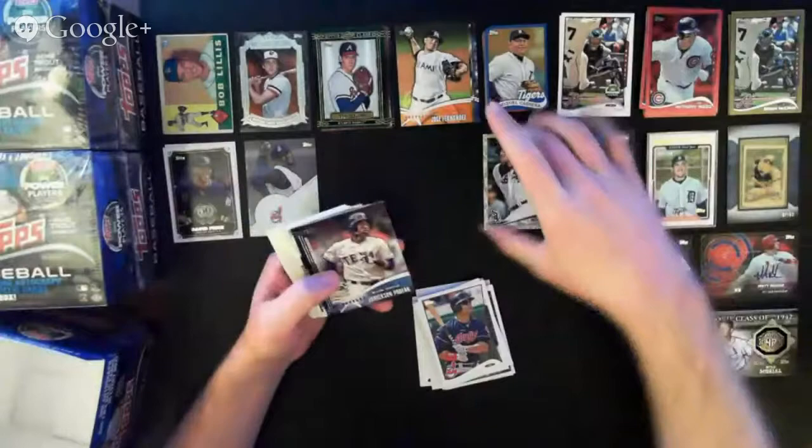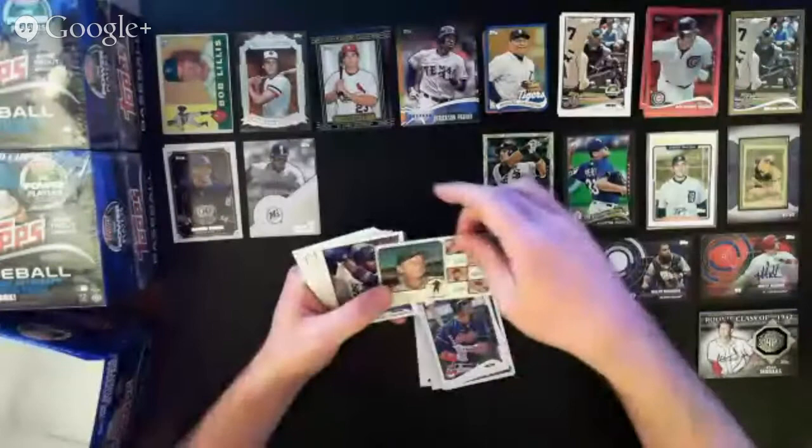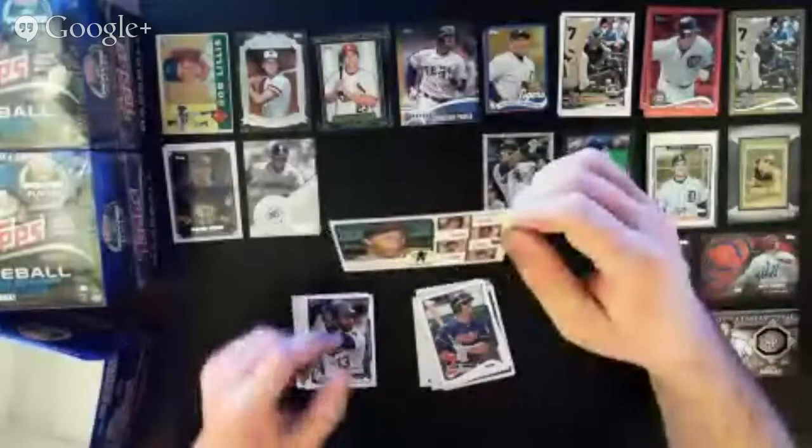99. Jurickson Profar, future is now. David Freese, upper class. All-rookie cup team for Ken Griffey Jr. for the Mariners. And a buyback card. It is Whitey Lockman, manager card for the Cubs.